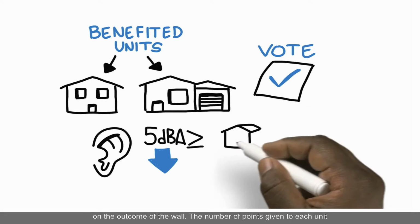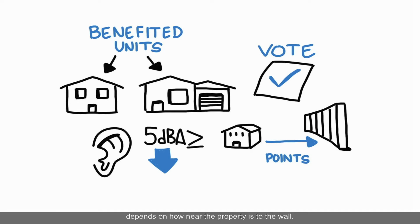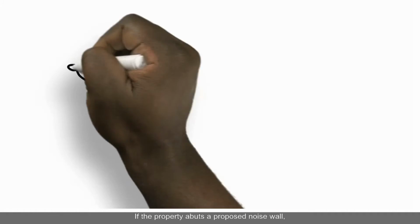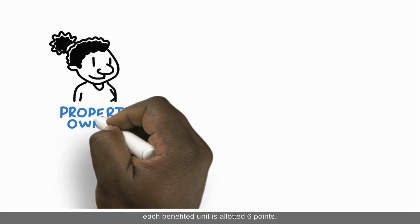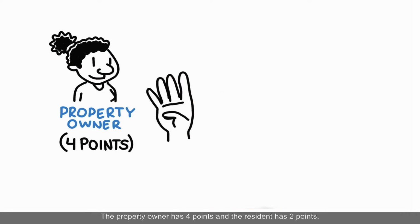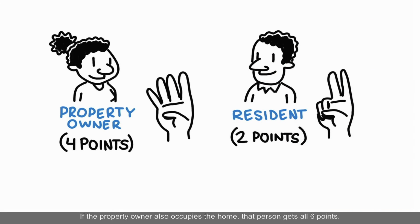The number of points given to each unit depends on how near the property is to the wall. If the property abuts a proposed noise wall, each benefited unit is allotted 6 points. The property owner has 4 points, and the resident has 2 points. If the property owner also occupies the home, that person gets all 6 points.